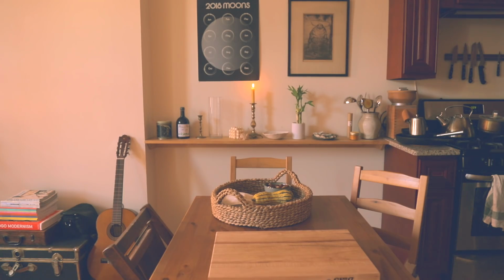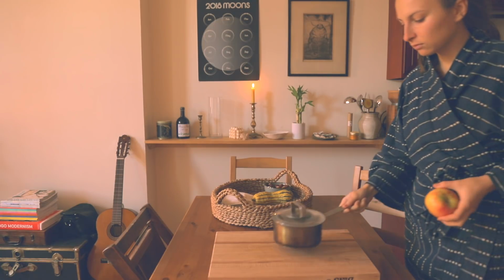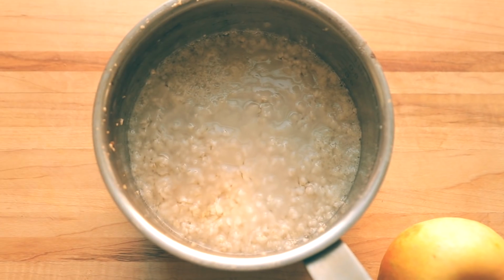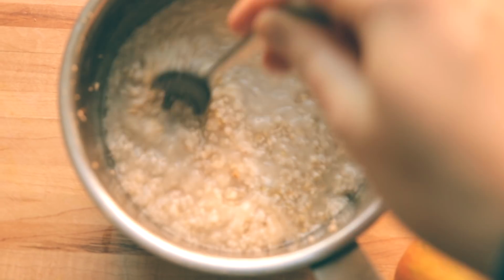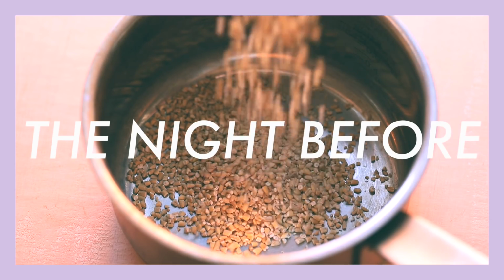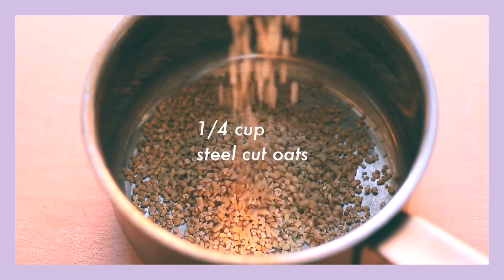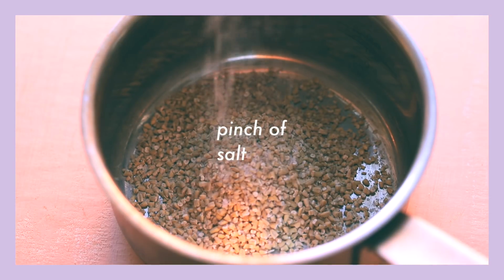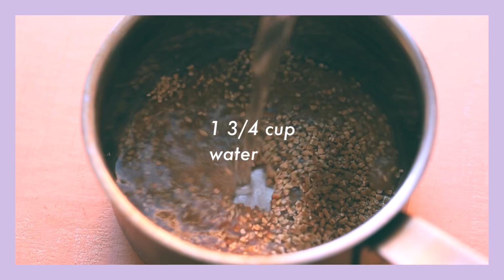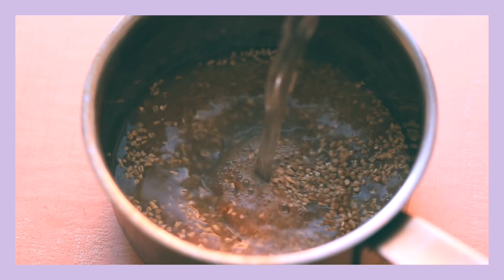I think that steel-cut oats are superior to rolled oats in every way, but they normally take forever to cook. So thankfully there's an easy shortcut to really creamy steel-cut oats, and here's how you do it. The night before you want the oats for breakfast, combine a 1/4 cup of steel-cut oats with a pinch of salt, a few shakes of cinnamon, and 1 3/4 cup water in a pot with a lid.